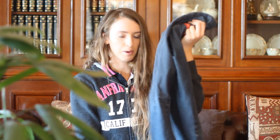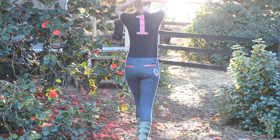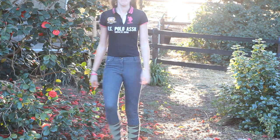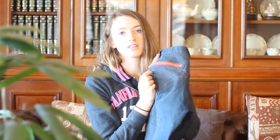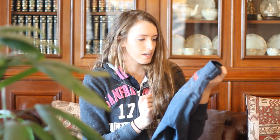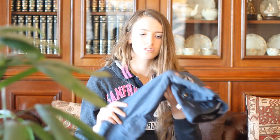These are probably my most worn pair. They've also got the stretchy bits at the bottom. I think I actually showed these in my 2013 favourites video. I actually got them probably in 2011 though, or 2012 I think. They've got Spooks on the back, and I like how these pockets zip up because then your phone won't fall out, even though they're not quite big enough. I think they need to be a bit bigger.